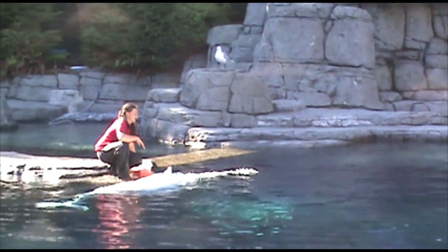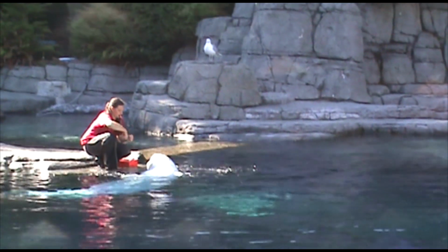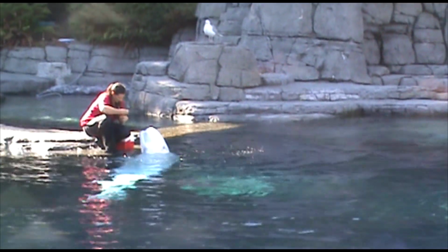And they probably don't, but whenever the water is quite murky, they usually communicate among each other with sound. And if you listen closely, every now and again on the wind here in Stanley Park, you can hear belugas.